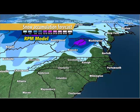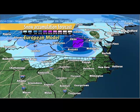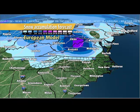And there you go. It winds up pivoting that band. And of course, the end of the run here kind of clips the end of this, but the band ends up pivoting there through northeastern parts of North Carolina. Here is the latest European model. Not much, although there is a little bit of accumulating snow in the northern tier of North Carolina.